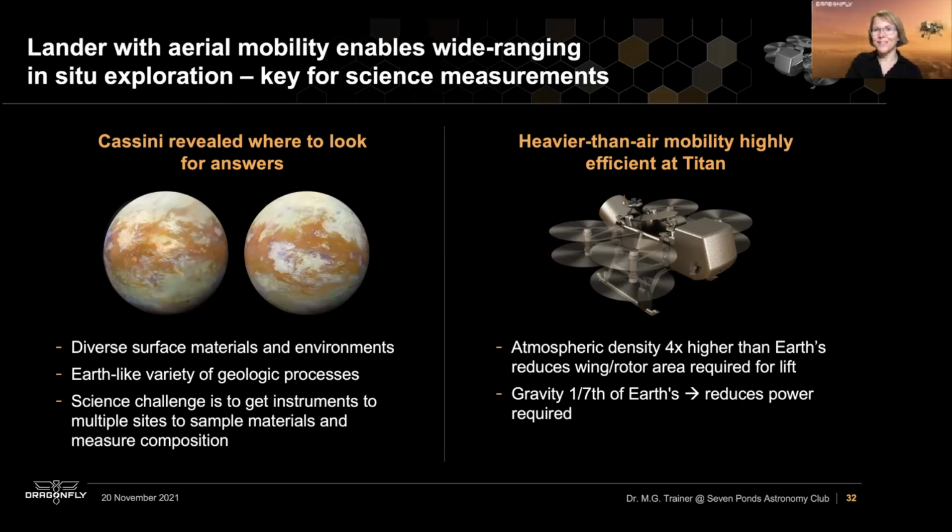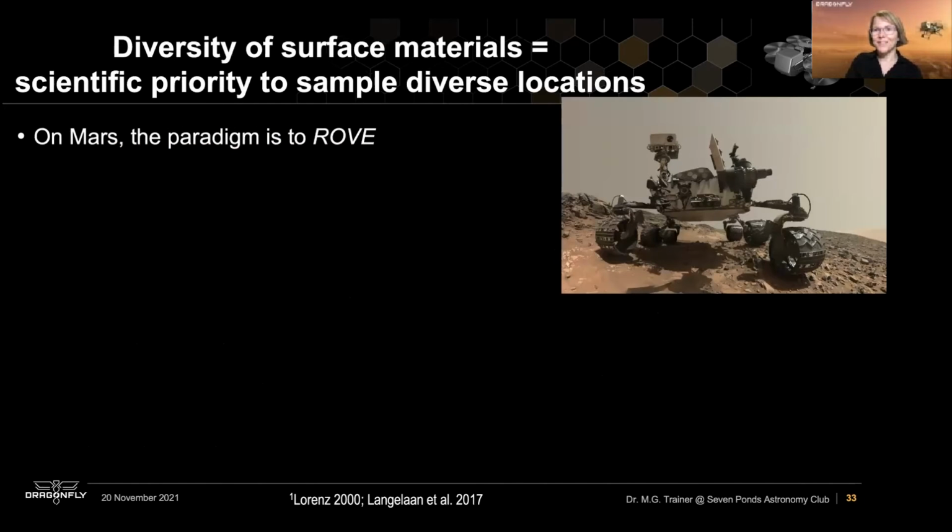Well, it turns out that the answer that the Dragonfly team came up with is to use heavier-than-air mobility. And there are a lot of good reasons for that. And actually, I'm going to go to the next slides because I think it walks through it even better.